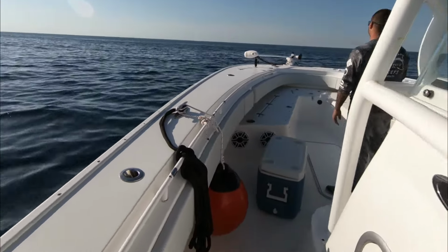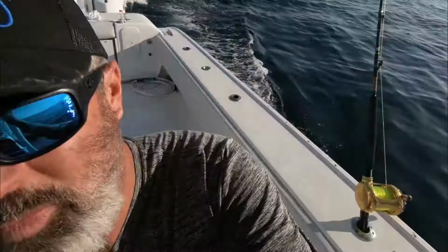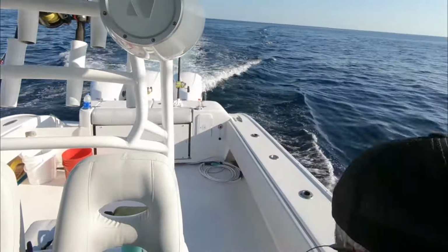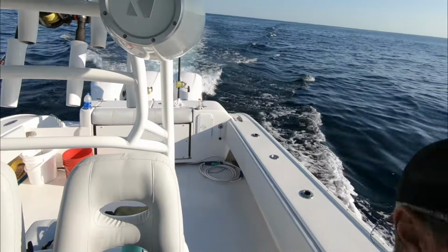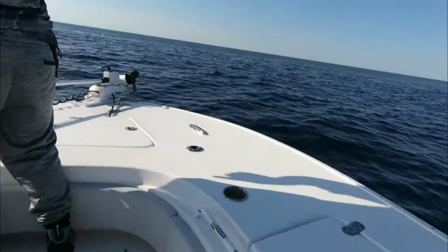We just ran over a massive school of bait. So you've got porpoise looking pretty now. Yep. We've got yellow hammer right here on top of the boat. Wow. Must be 10, 15 of them right under the boat.